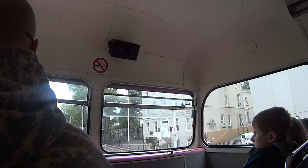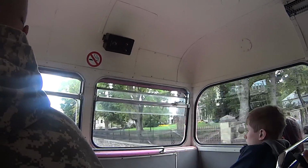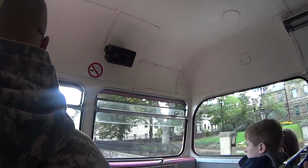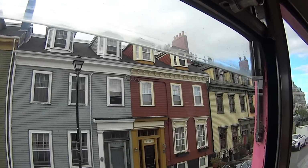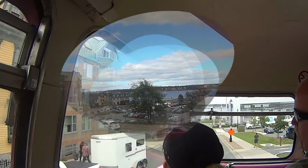But later in the story, you'll see the back end of it here, Lieutenant Governor's House. It's the oldest executive mansion in Canada. And royalty stays there. We're coming down, we're going to go along the waterfront here, and you see our ships off to the right.